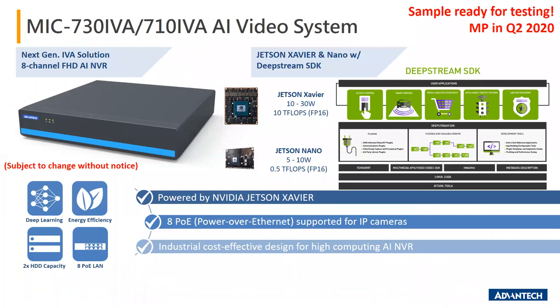Here is the form factor of these two series. There are two scales: one is the 30 IBA, the other is the 710 IBA. One is for Xavier, the other for Nano. They support the Jetson platform and support Edge PoE, so you can connect to PoE IP cameras directly. You don't have to use a PoE switch.